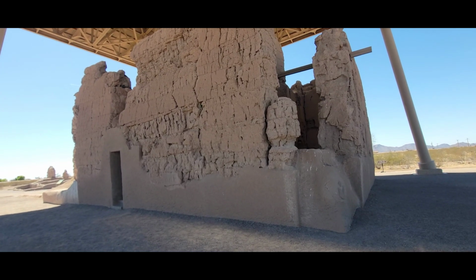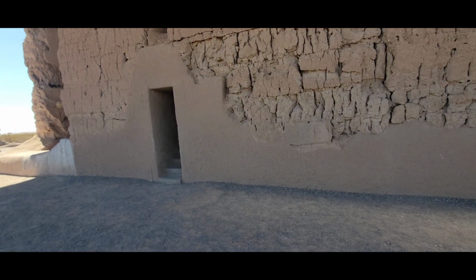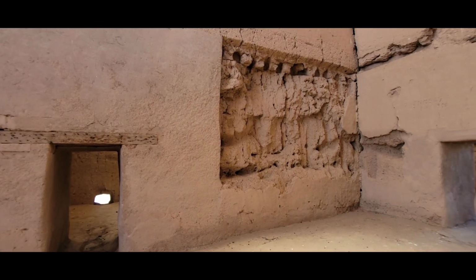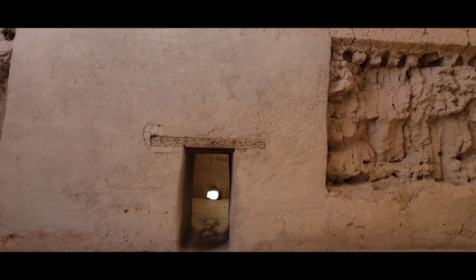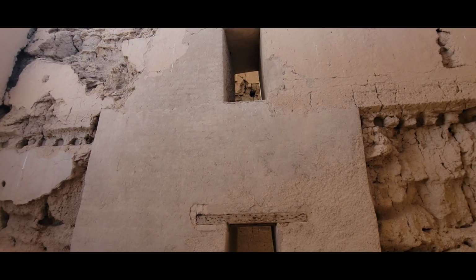Am I allowed to go up here? Yeah, you can go up the stairs and take a peek. Okay. This is blocked off, but the ranger said I could take a peek. They've had to do a lot to keep this held together.